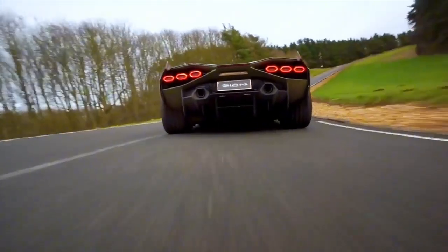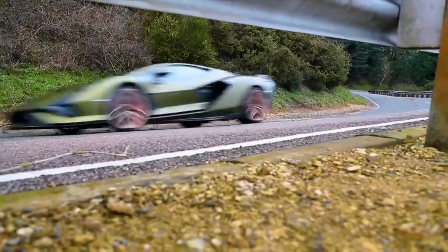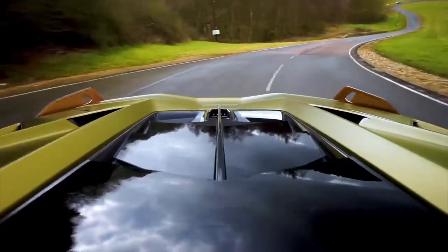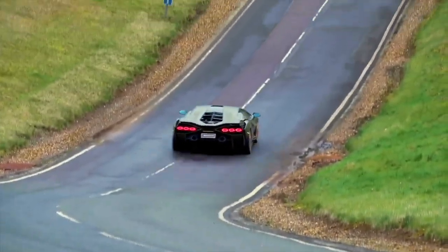But here's the real kicker. The Sian is exclusive as all hell. Lamborghini is only making 63 of these bad boys, which means if you're lucky enough to get your hands on one, you're part of a pretty elite club. You're not just driving a supercar, you're driving a piece of automotive history.